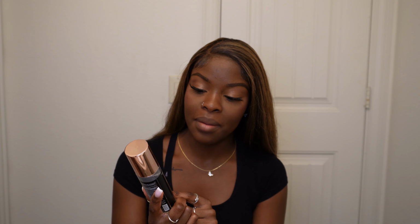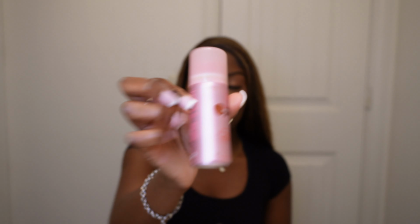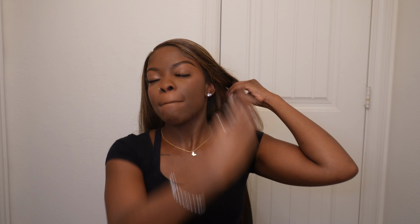Whenever I had sunglasses on, I did notice that I had areas where the foundation came off, and I was a little upset with that. I'm going to try and pair it with this Revolution Conceal and Define Mattifying Setting Spray that I got from Ulta. But I'm going to start off with this one first. Once that dries, I'm going to go in with the other setting spray from Revolution.